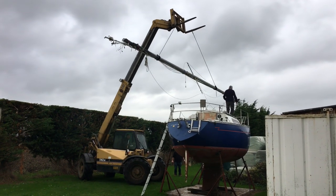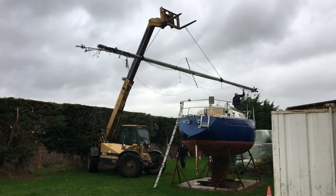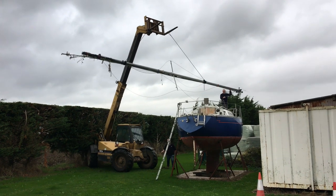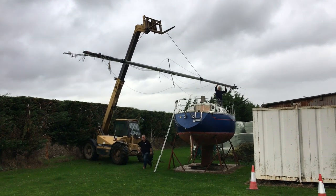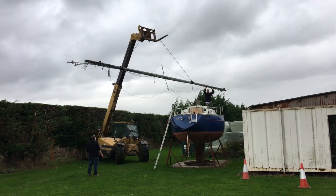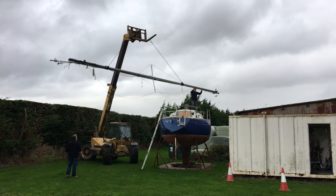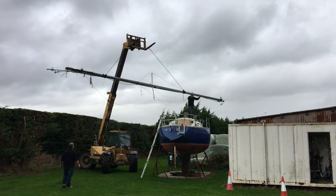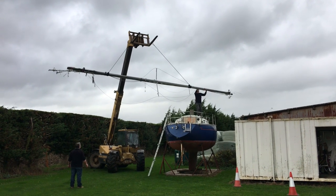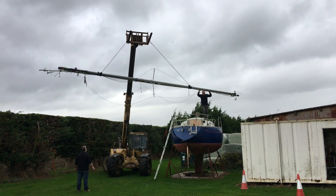So several days later, there was a bit of a gap in the rain, although it did start to drizzle, and felt it was time to finally take the mast off. So this big yellow tractor, I've forgotten what it's called, is fantastic. I really wish I had one of those to play with, but it was very convenient. It was quite easy actually to get the mast down, but it's a small mast. It's only 31 feet, but when you're actually manhandling it like this, it seems very big.